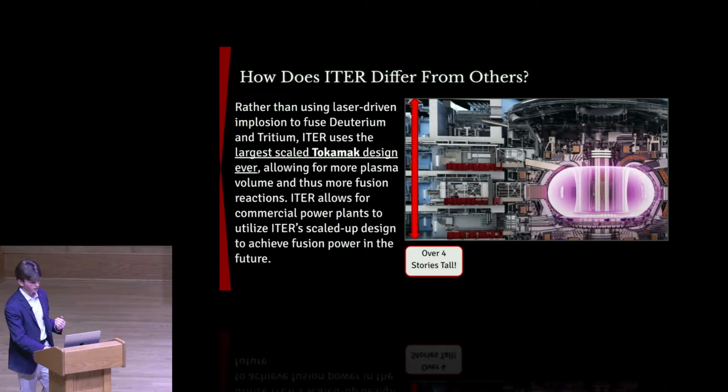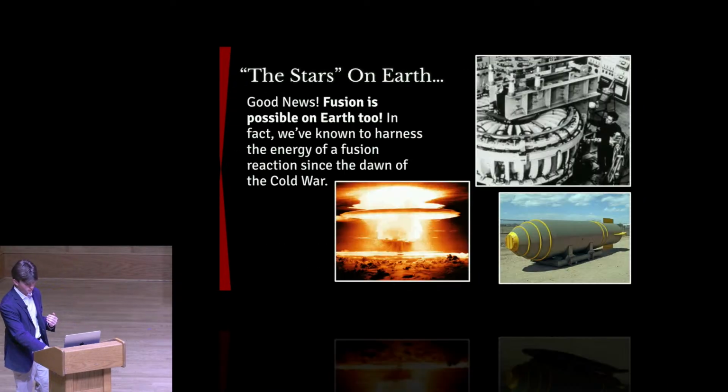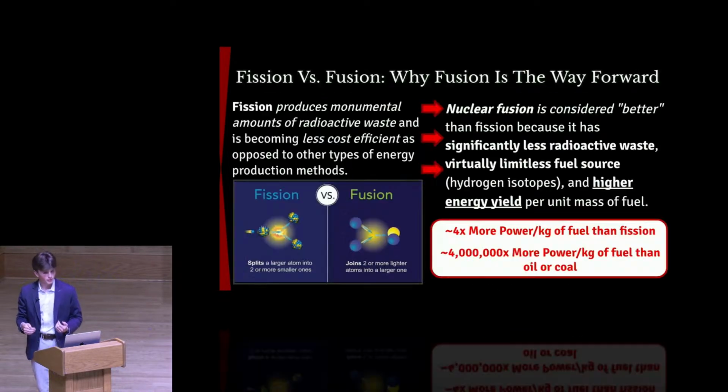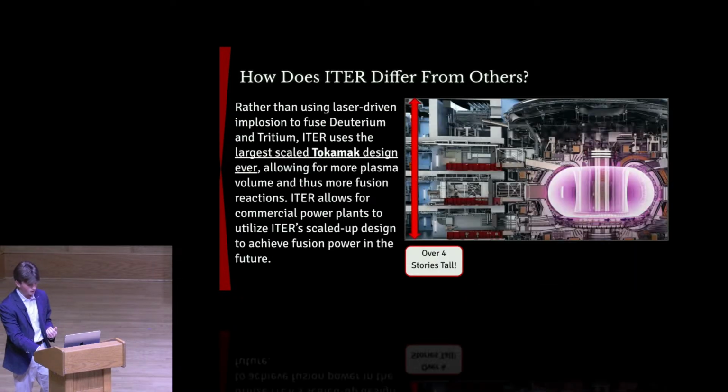If we look back at tokamaks in the past, we see something very interesting. The man right there is just about the height of that reactor, and that reactor fits well inside the room he is standing in. If we take a look back at ITER, we can see what makes it so starkly different.